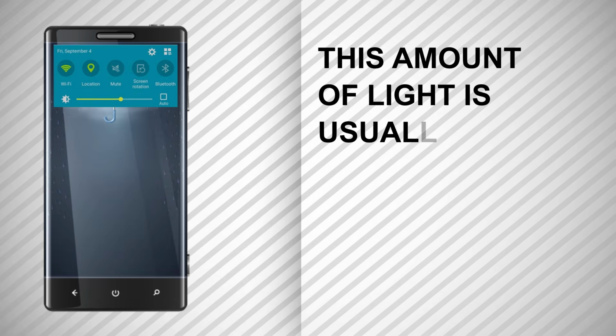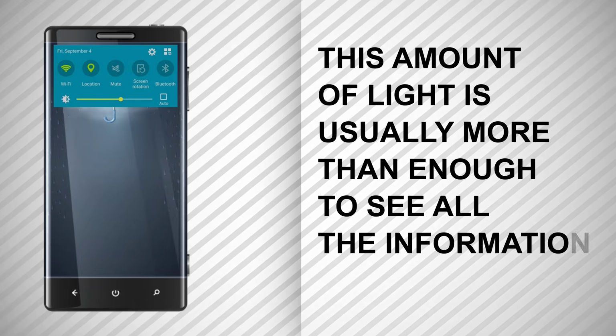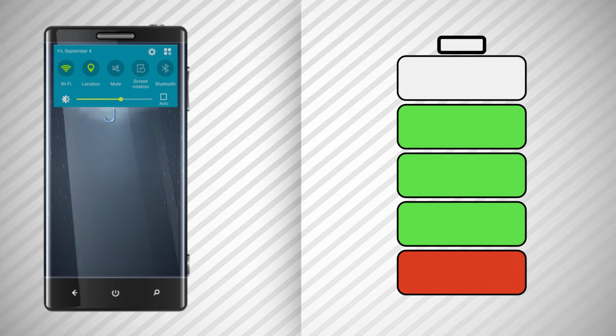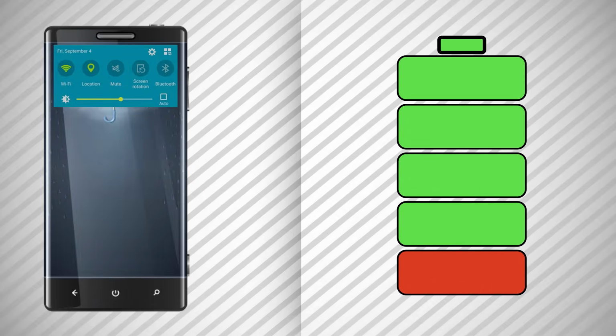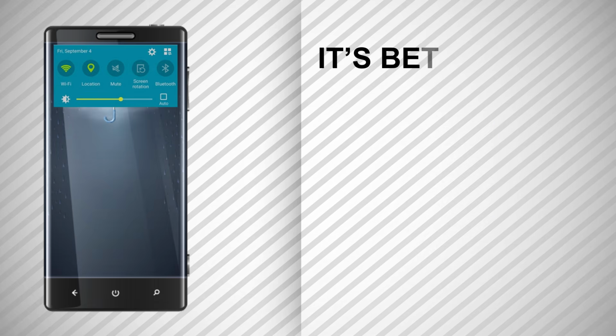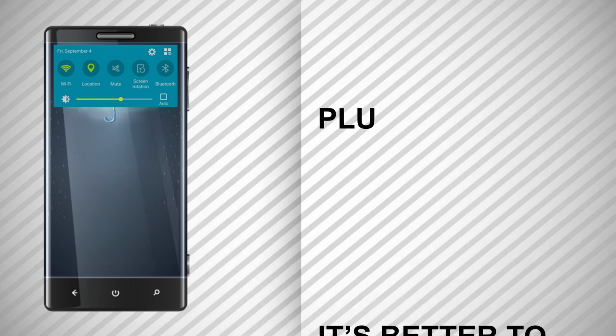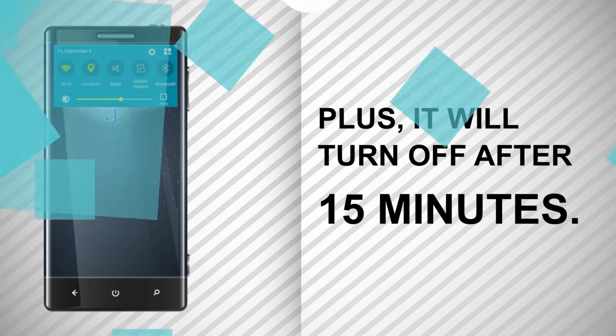This amount of light is usually more than enough to see all the information on the display. Moreover, it will help to extend the life of your battery dramatically. When outside, don't use the max brightness level either. It's better to use the auto brightness function to help you see the phone screen even in the sun. Plus, it will turn off after 15 minutes.